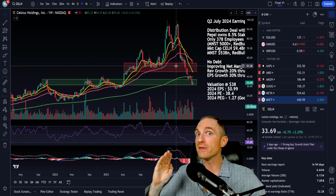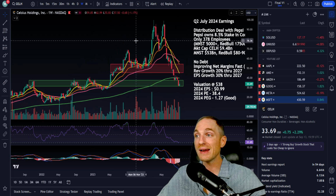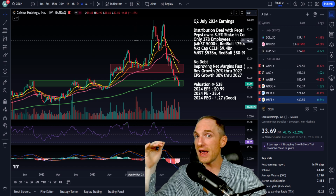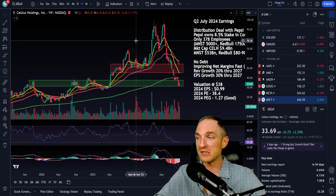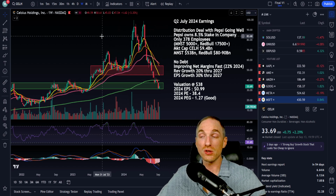Now, the growth rate, even though very, very strong still, look at these growth rates, guys, 20% per year, right? It's not what it was, right? So it starts off very high, 70%, then down to 50%, then down to 30%, and now we're at 20%. 20% growth per year, guys, is still absolutely crazy for any company, right? So let's not get it twisted.